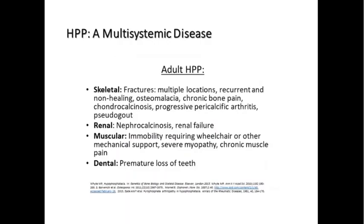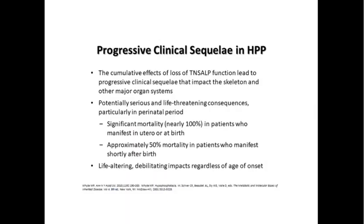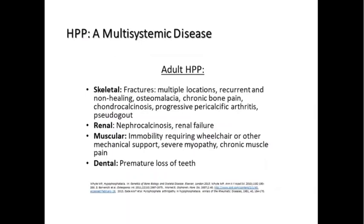So I had two slides here, and they sort of were stacked on top of each other. So there was a slide before this that's not showing up. It's the infantile form of HPP. But essentially, you have the different systems listed here, and it would basically be more severe for the infantile forms, but you have the different systems.